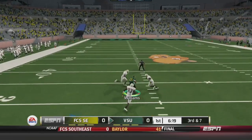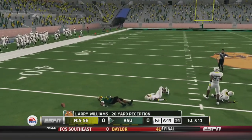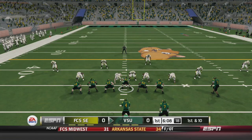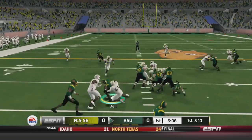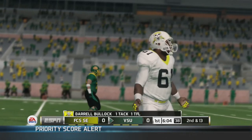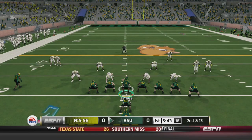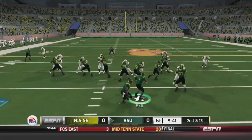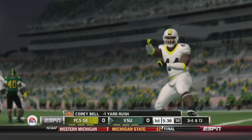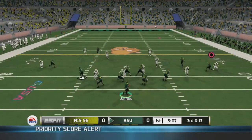A pass to Williams. Down at the 35-yard line, a 20-yard reception. It is now 1st and 10 for the Chipmunks. A handoff to Bell to the left side. He is stopped for a loss of 3 yards. It is now a 2nd and 13. A handoff to Bell yet again to the right side. A loss of another yard. It is now 3rd and 13 for the Chipmunks.